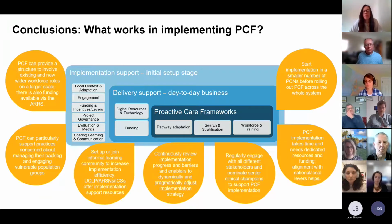And a very important piece that we found, because implementation moves on so quickly and the context changes, particularly with COVID, was that it was important to continuously review the implementation progress, barriers and enablers, and then pragmatically adjust your implementation strategy towards that.